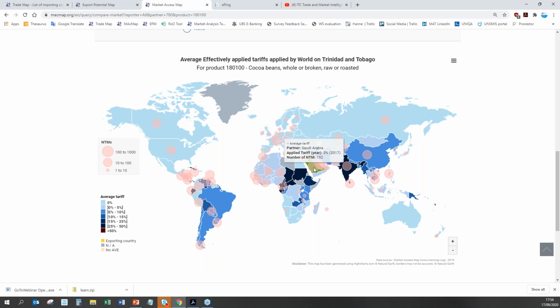So all of a sudden you see that it becomes extremely costly to export to Saudi Arabia due to the fact that there are so many measures in place that you have to meet, and possibly many certificates you have to get before exporting to Saudi Arabia. So it becomes extremely costly.